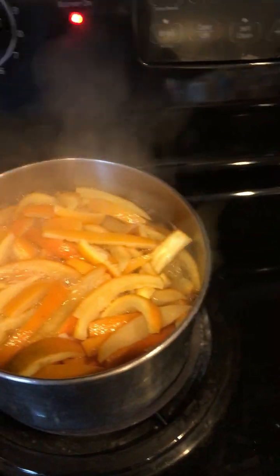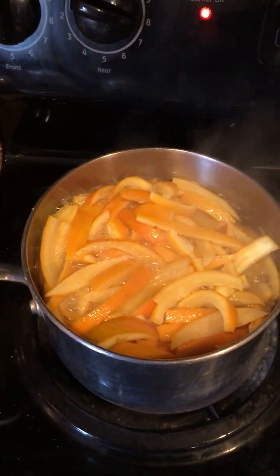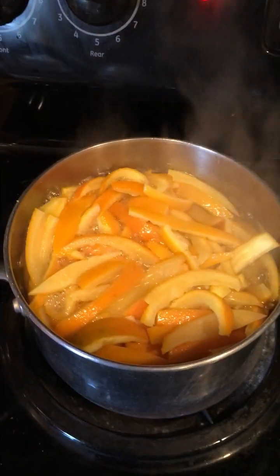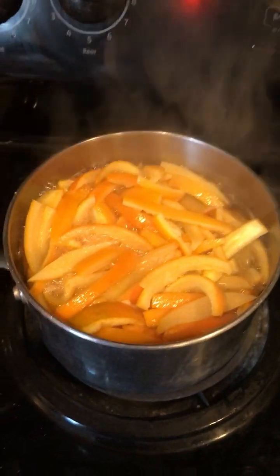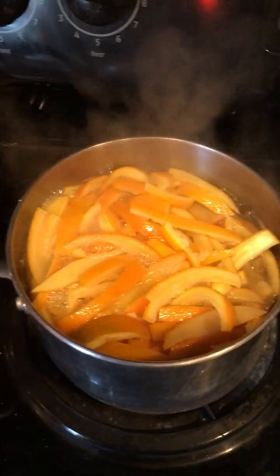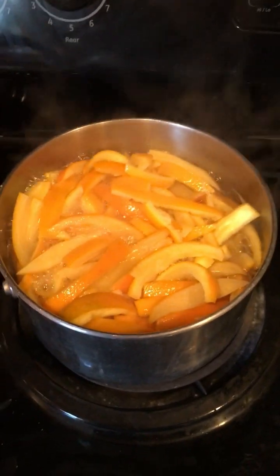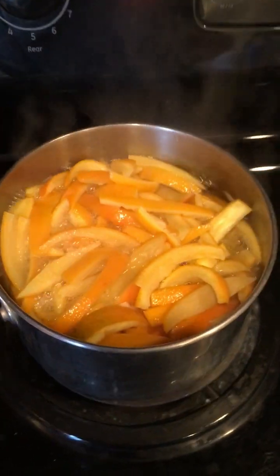I am making a clementine cake this morning, and I am candying some oranges to layer on top of it and put a glaze on it. And I will put the rest of these on a rack after I coat them in sugar and let them dry for a couple of days. My family really enjoys that treat around this time of year.